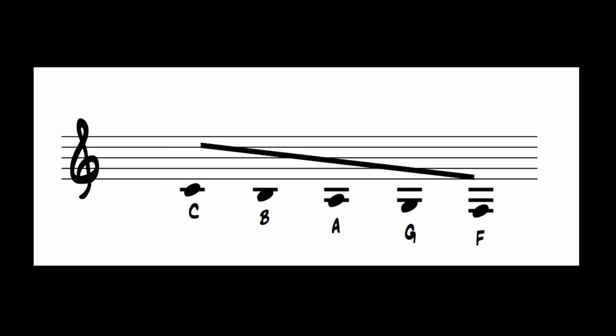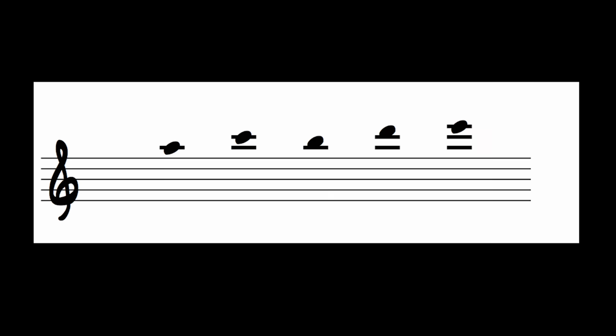And it gets a bit tricky sometimes to read these ledger lines because you're not often looking at them. But sometimes you have to sort of count up literally every single note, and that's fine, that's natural.